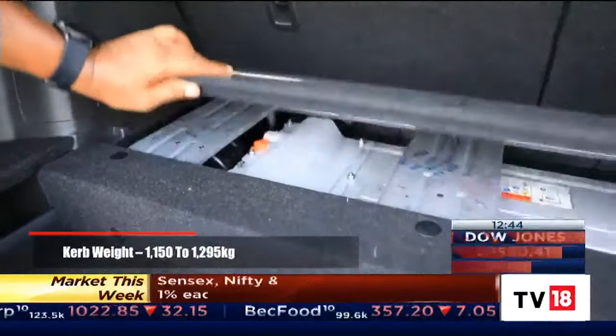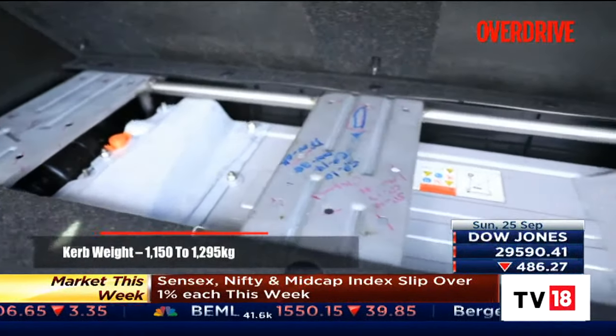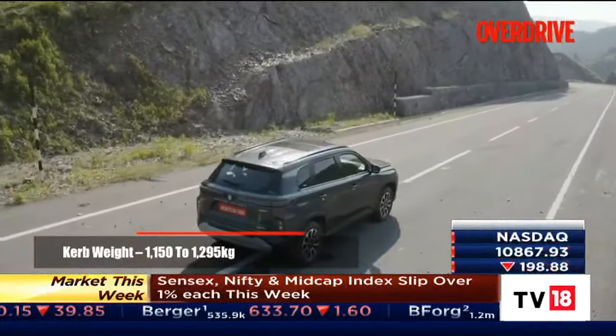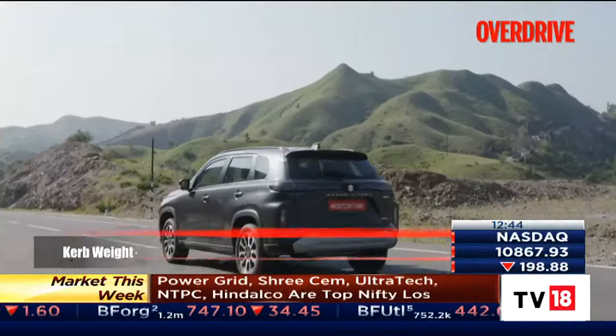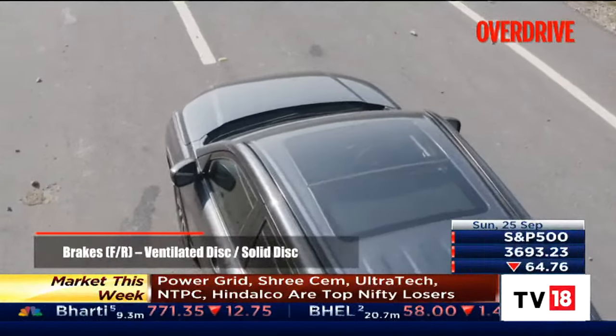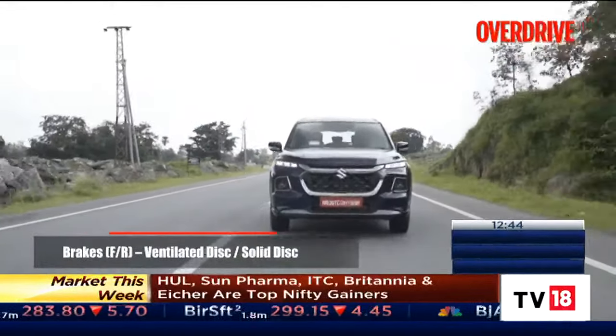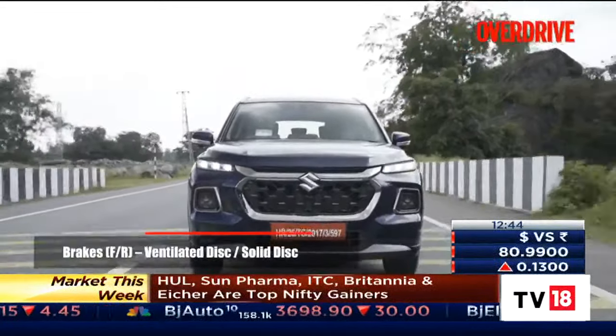The small batteries also mean that the strong hybrid is only about 80 to 85 kilos heavier than the mild hybrid two-wheel drive variants. The braking seems consistent and predictable across all the variants, and the strong hybrid also gets a dedicated B mode for stronger braking assistance from the powertrain.